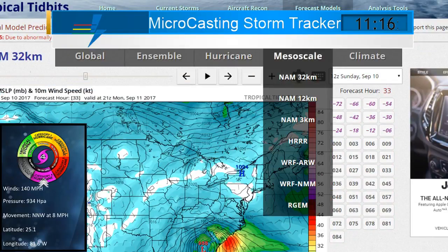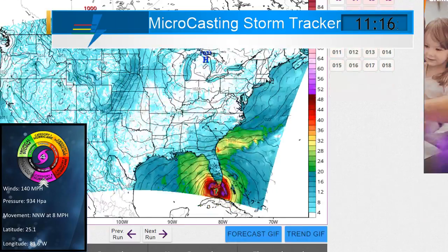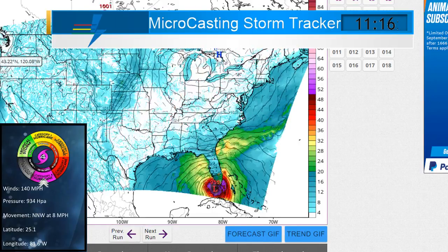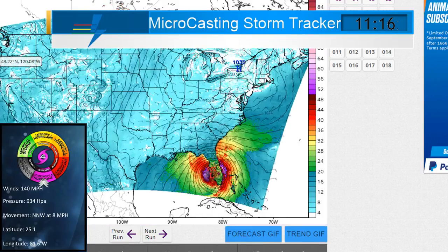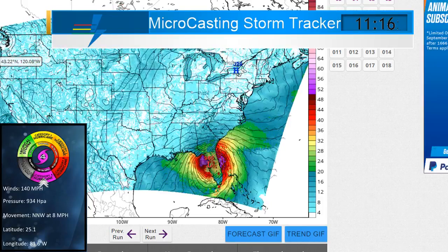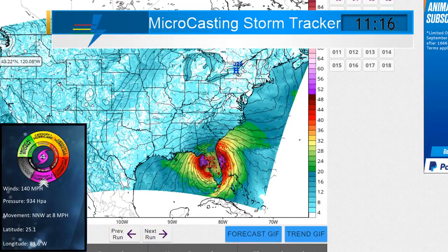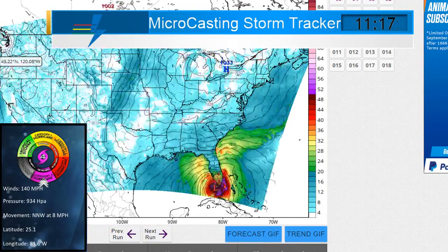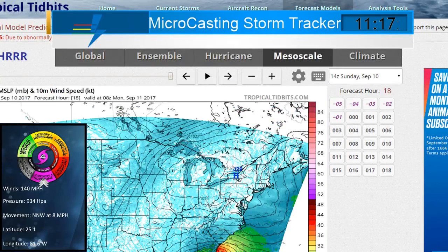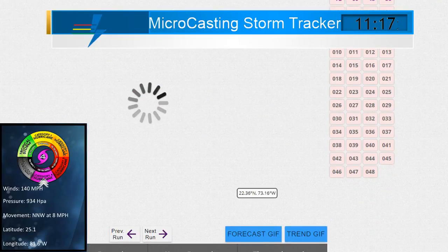So now let's take a look at the HRRR, High Resolution Rapid Refresh, and see what it thinks about Irma. This is where we're at right now. It shows 962, which is definitely not the case. It shows this thing headed up the Florida coast, still a hurricane, and showing this thing weakening rather rapidly, but only showing it getting up to 965 hectopascals, which is bad news.